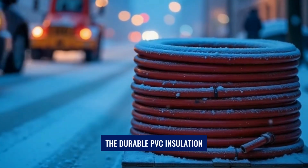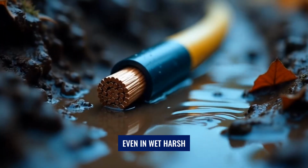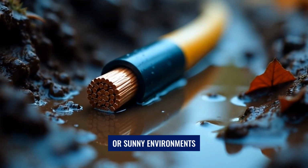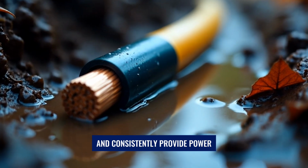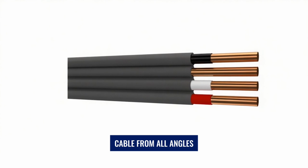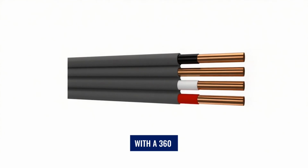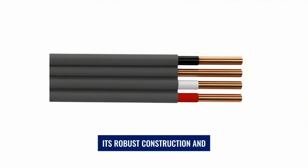The durable PVC insulation ensures long-lasting performance, even in wet, harsh, or sunny environments. This cable is built to withstand the elements and consistently provide power wherever you need it. Now, let's take a closer look at the cable from all angles with a 360-degree view, so you can see its robust construction and quality.